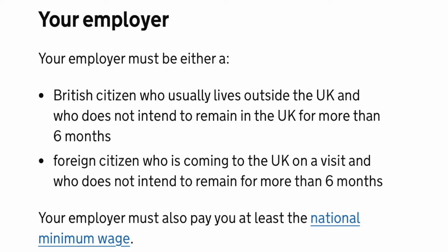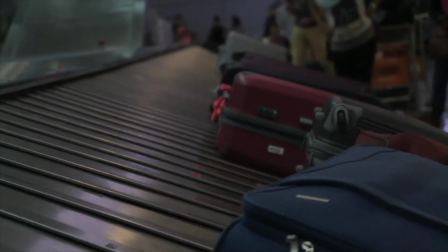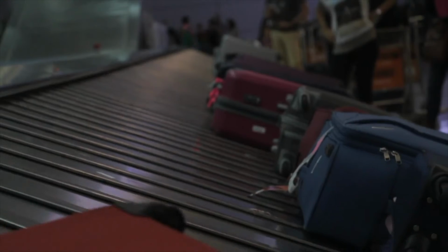And if the person is a British citizen who usually resides outside of Britain, they are only coming to spend 6 months and they are going back. So no matter what, you cannot stay on this visa for more than 6 months. Now let's look at a more permanent visa where you can stay for up to 5 years, and after that you can renew to have your ILR or permanent leave to remain.